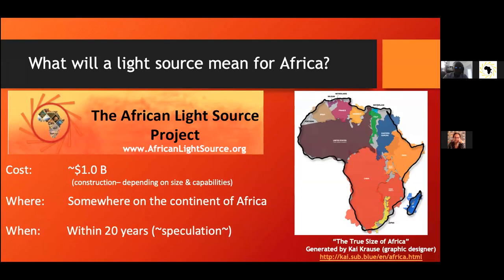The other thing I want to emphasize with this True Size of Africa image is that the distances are not represented on our typical global maps. A researcher would have to travel even within the continent of Africa to reach the light source. The true scale shows you that even one light source is still going to involve a significant travel distance.